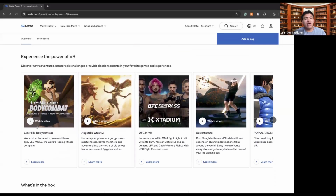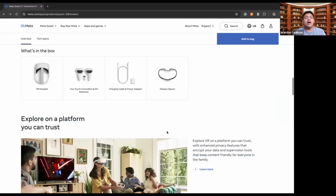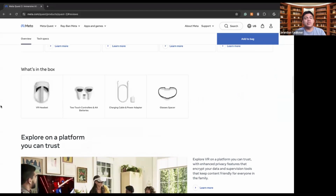And then, of course, we also have all these different types of games and other things that you can watch as well. So we have Asgard's Wrath 2, which is a video game. You can also watch UFC Fight Pass, which means that you can watch fights through your headset, which gives you a much more immersive experience, being able to see it in a 180-degree view. There's also Supernatural, which is a fighting game. And then, of course, there are different things like exercise that you can do as well.